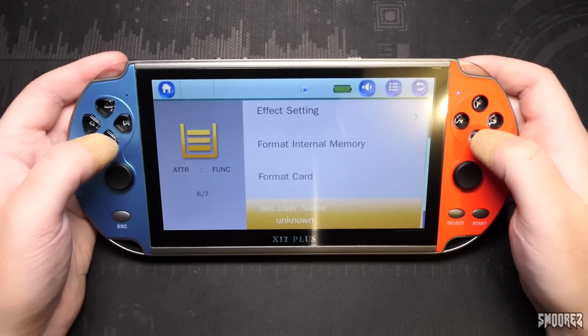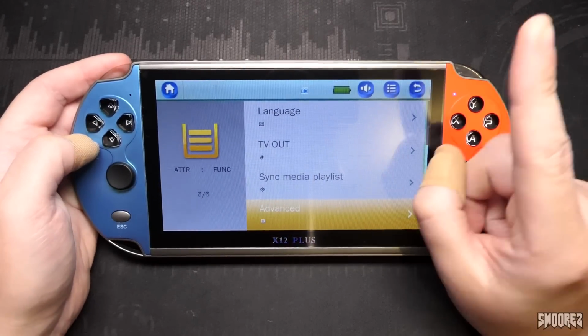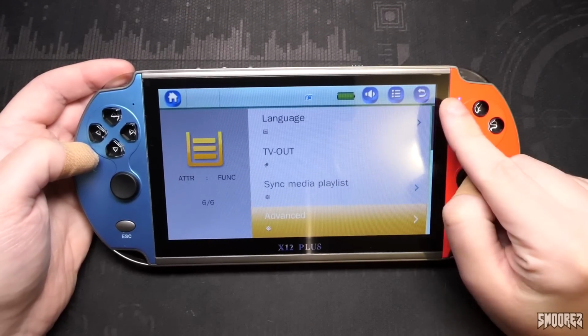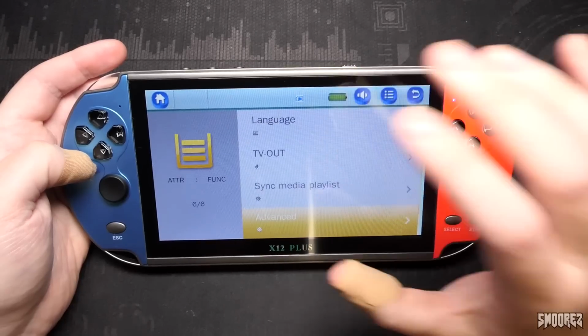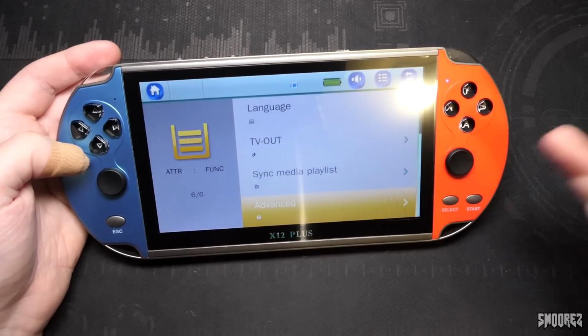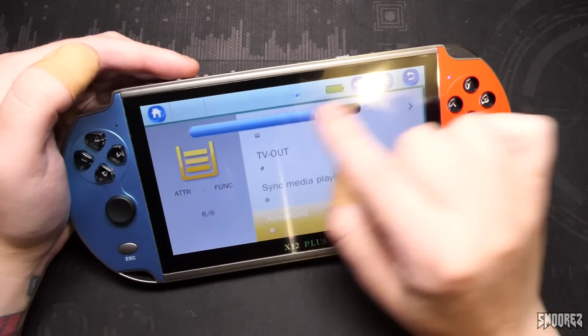Format internal memory, format card, set username. Oh, I can set my own username. Hello. And that's basically it within settings. But you eagle-eyed viewers may have noticed something. Home button, volume, menu, back. It has a touch screen, you say? Nope. They've literally borrowed this interface off another console that does have touch functionality and have just slapped it on here and went, no one will know. Because if you do, like volume, for example, that's a slider there.